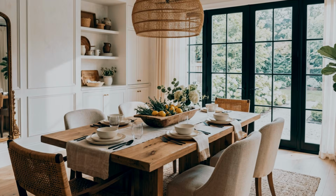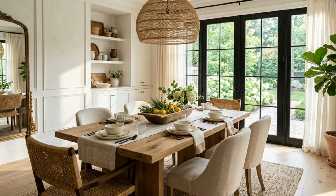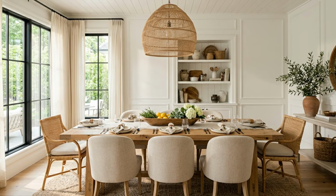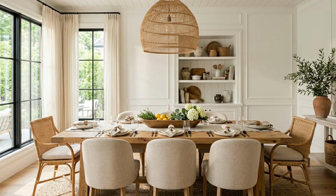Farmhouse dining is all about gathering, and Studio McGee does this space so beautifully. Choose a solid oak or reclaimed wood dining table. The natural grain is the star. Pair it with linen-upholstered dining chairs and a wrought tan or woven accent chair at the head for that effortless mix-and-match look.